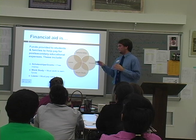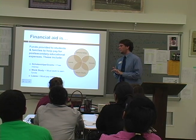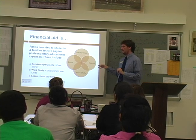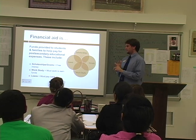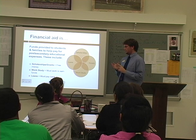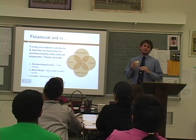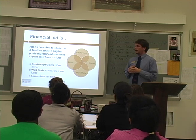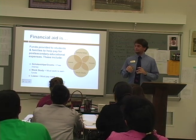So financial aid, textbook definition, there are funds provided to students and families to help pay for post-secondary educational expenses. And that's going to come in these 4 different categories: scholarships, grants, work study, and loans. As it says here, scholarships and grants are free money. What that means is it's an amount of money given to you, usually on a need-based process, and it's not expected to be paid back in any way.